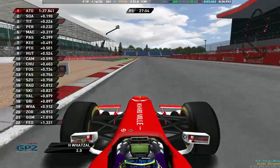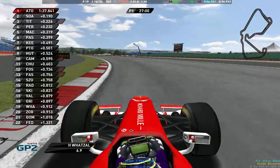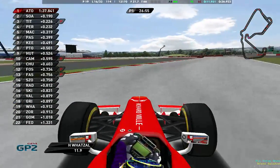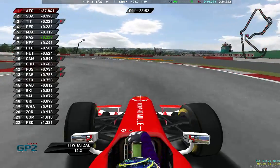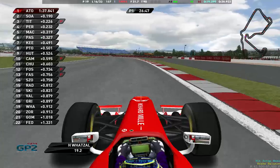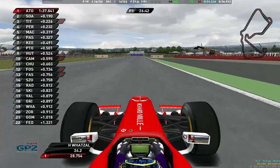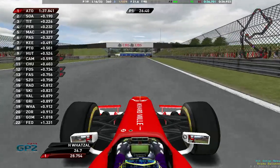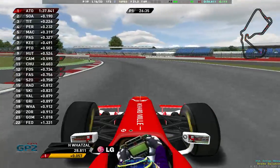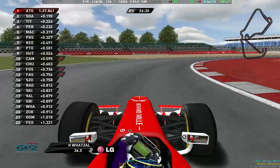Anyway, Prema has just started the lap. What else was it? Oh yeah, what I wanted to mention a little earlier: I liked the track better when Copse was the first corner instead of Abbey. I think it put the start line there instead again. A car improved, I'm not sure who it was. I'm so sorry, I think it was Pascal. Looks like Whatzel is improving a little bit.